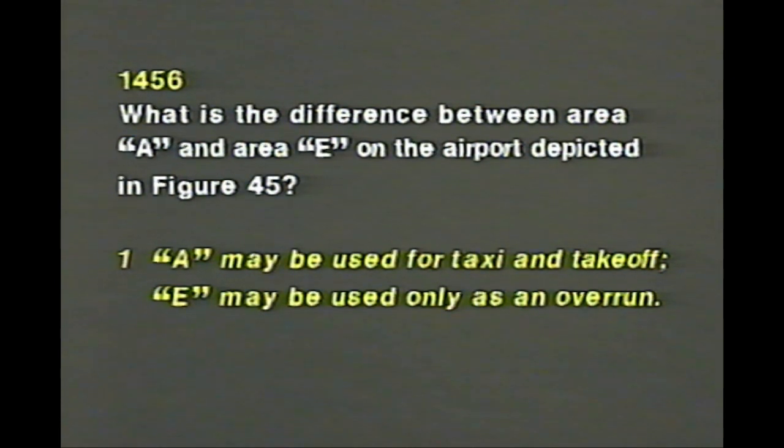Answer 1, A may be used for taxi and takeoff. E may be used only as an overrun. And an overrun is really to be used only during an emergency. So let's say we landed and we lost our brakes for some reason. Obviously you wouldn't be violated if you ran into the overrun just trying to stop the airplane. But that's the only time you would use an overrun, is if you were in an emergency. If you overrun the runway.